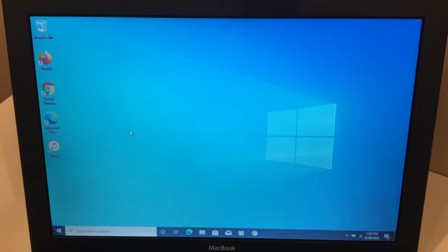And I say all the way because obviously you can't use it anywhere near the newest versions of Mac OS 10, because you can only use Mac OS 10.6.8, which came out a long time ago, so it's quite old, but Windows 10 is fully updated on this computer, and you can still use Linux and everything.